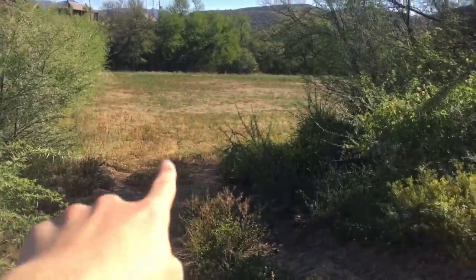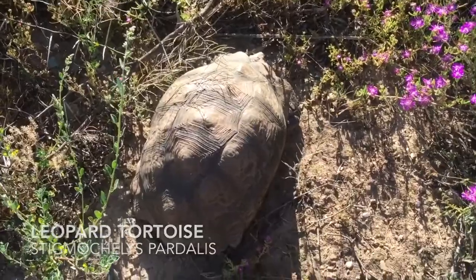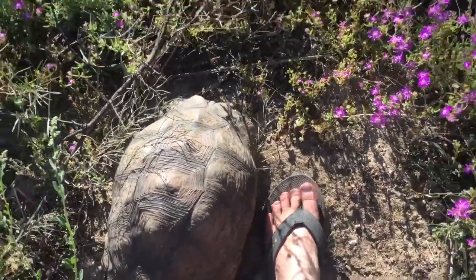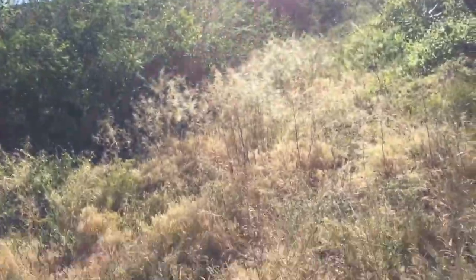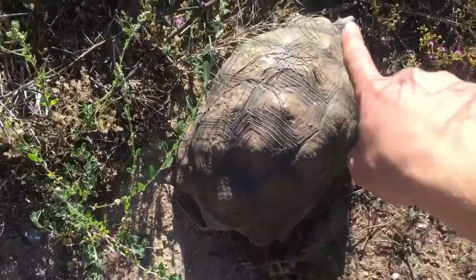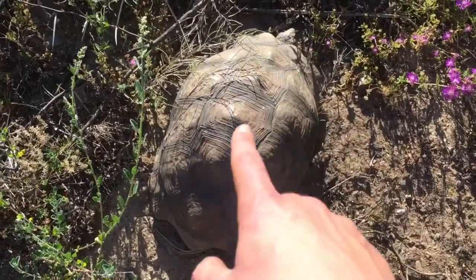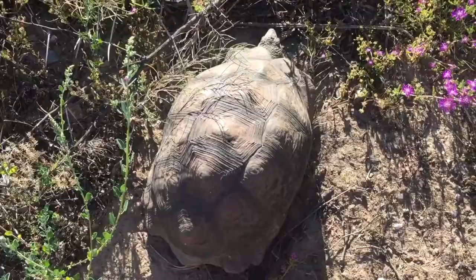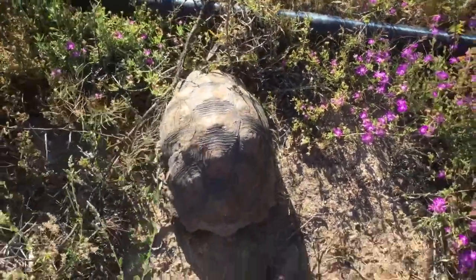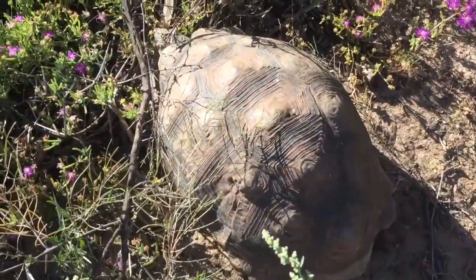So just walking out from that field there and found another leopard tortoise. And this one you can see is just a really tiny one, or at least compared to the other guy. The one we just saw over there was actually 50 centimeters lengthwise like that. And this guy is actually only 15 centimeters lengthwise. So the other one was probably at least double the size of this one. So that's really crazy. But yeah, I'm not going to disturb this guy. Just let him get on his way.